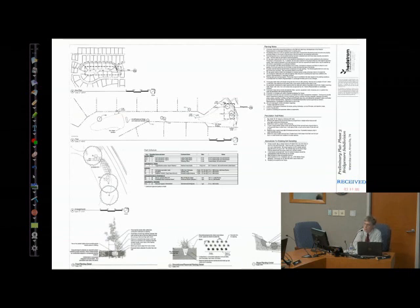Are they aware of that at this point? We only got the revised plan yesterday, so I haven't made them aware of that yet. But that's something we'll pass on to them. Is anybody here representing? Yes. Go up to the.